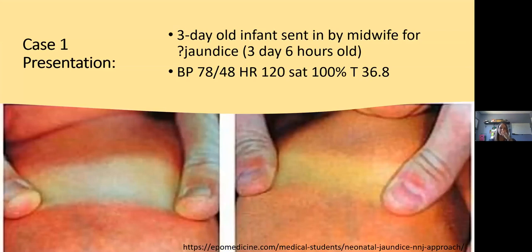That's great. So exactly, looking for signs of lethargy, clinical dehydration, a good neuro exam with good tone and good reflex assessments. And then this is what you see on the baby. So definitely some jaundice. What tests would you want to order?